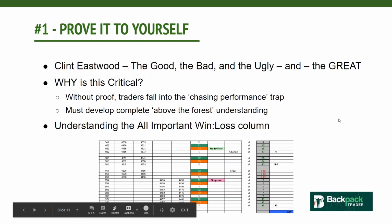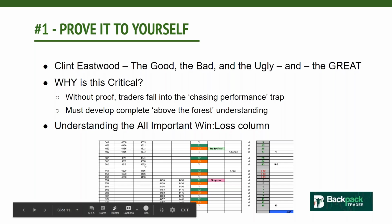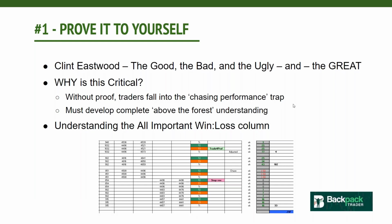All right, so prove it to yourself. Who here has seen the Clint Eastwood movie, The Good, the Bad, the Ugly? Well, I've changed the title to And the Great. All right, so this is super important. When you prove to yourself what it means to be successful, you use tools like what I use. It's called the Ultimate Trade Analyzer. It's a pre-programmed spreadsheet where I build a win-loss column. I log my trades, and I'm literally learning as I go the random distribution of wins and losses, because I don't care how good your system is, you cannot control what happens on the right edge of the chart. And all you can do is put the odds on your side. That doesn't mean you're going to win 100% of the time. In fact, it means you won't.